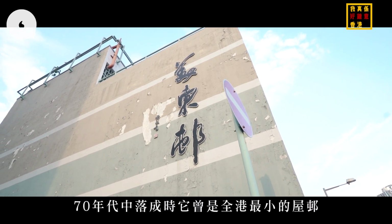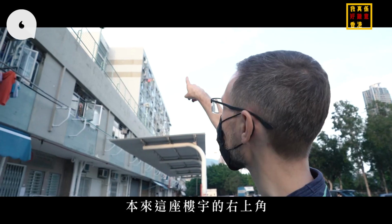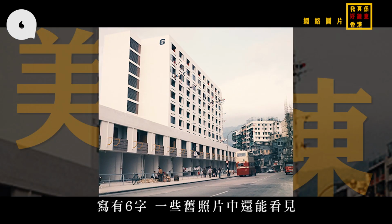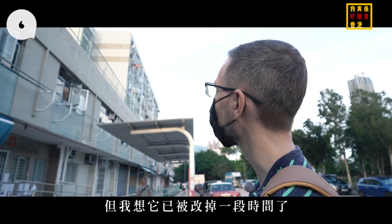It was the smallest housing estate when it was built in the mid-70s. Originally it was on the corner of the block here. You can see in old photos there's the 6th, but it's been removed like, quite a while ago, I guess.